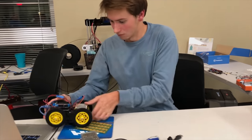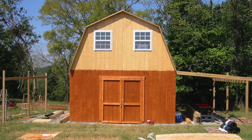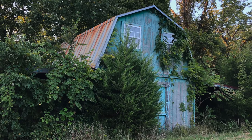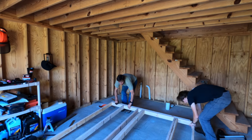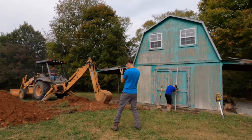Hi, I'm Danner. I'm a computer engineering student from Huntsville, Alabama. When I was a kid, my family built this shed in the hills of southern Tennessee. It sat dormant for nearly 20 years and began to deteriorate. I'm currently on a mission to restore the shed and convert it into an amazing tiny house. With the help of my dad, I'm learning the basics of construction, restoring the land, and documenting our story.